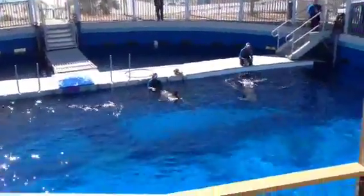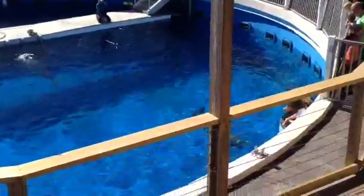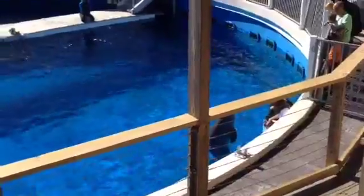Alright, folks, now the last characteristic is kind of difficult. It's that they're warm-blooded. Now, this means that the dolphin's internal body temperature is not affected by the outside environment, such as the temperature of the air or the temperature of the water that they're swimming in. It remains constant, just like you and I.